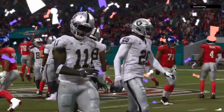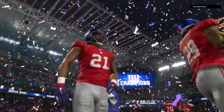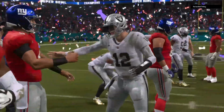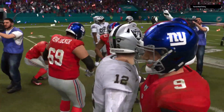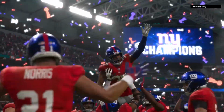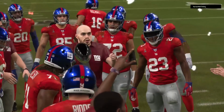And the New York Football Giants are the toast of the National Football League. They are the Super Bowl champs. And to the Super Bowl champion, they etch their name forever in NFL immortality. That's pretty phenomenal right there.